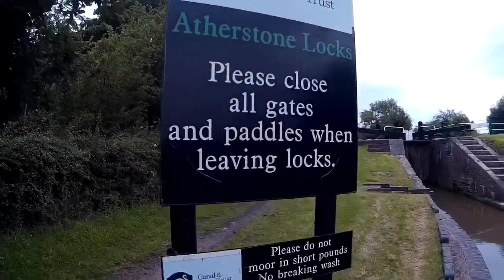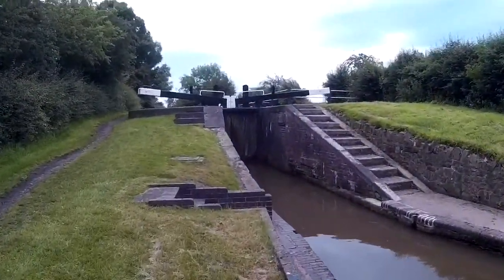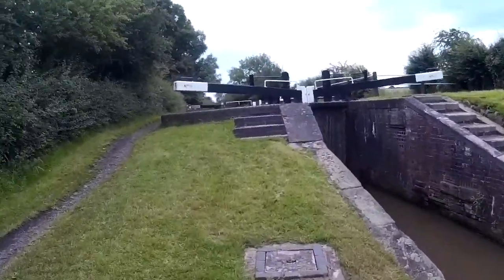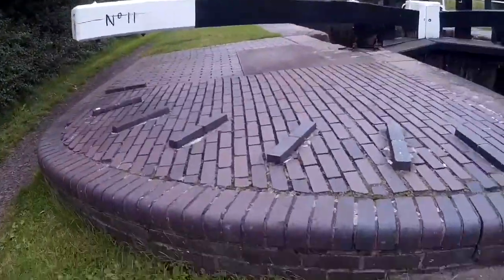Here we have the Atherstone locks. This is lock 11. I believe this is the bottom of the Atherstone flight. So this is the lowest point on the Atherstone flight of locks. Here we go, lock 11. Let's do it properly. Let's go up the steps.